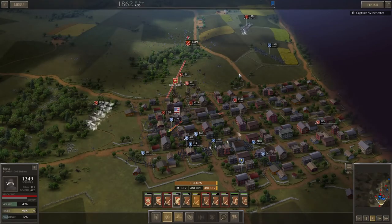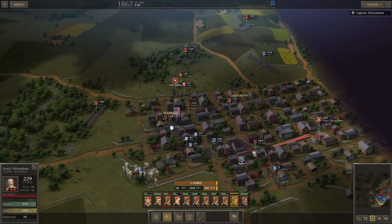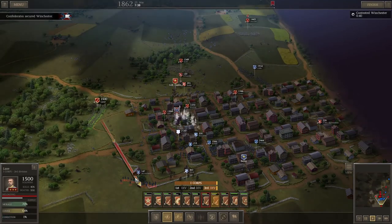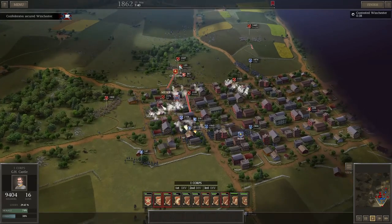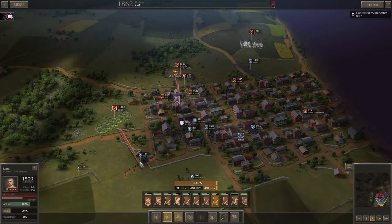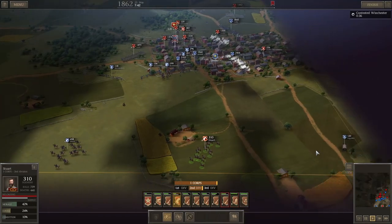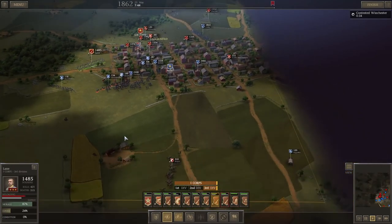Got huge bomb. God, Hollis is coming in from the rear. Doing? Alright, so we got contested Winchester, but now we gotta hold for 40 minutes. Stuart can get that supply wagon.